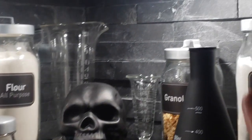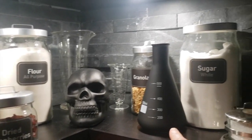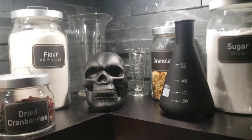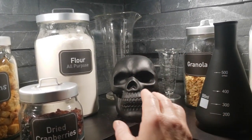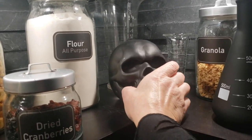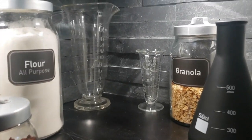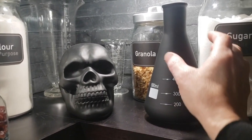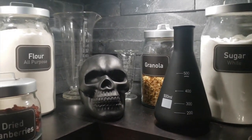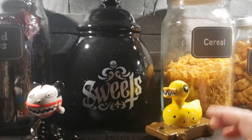I also got him the, let me zoom back out, black Erlenmeyer flask. If you know The X-Files, you'll get the significance of that. Our little skull. I also bought my husband those in the past from an antique store. He's very nerdy, sciencey, so he likes all the cool antique beakers and things. This one I just got at Michael's. It's just cute. We love stuff like that. Sweets jar is from Killstar.